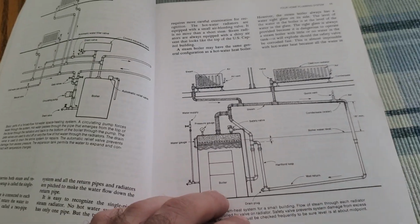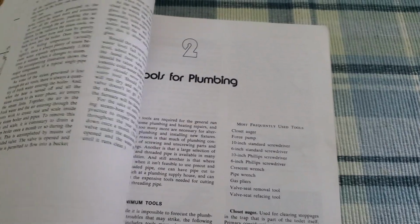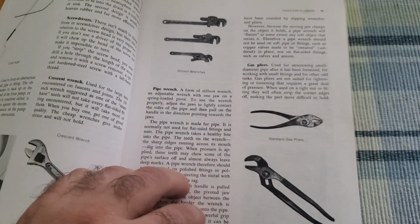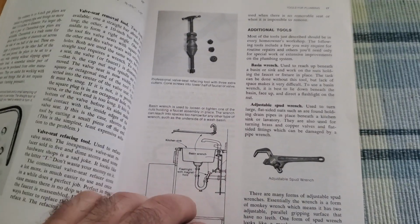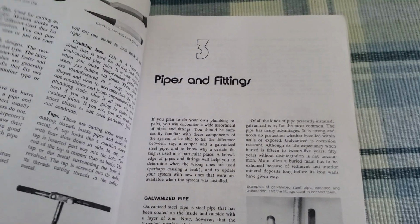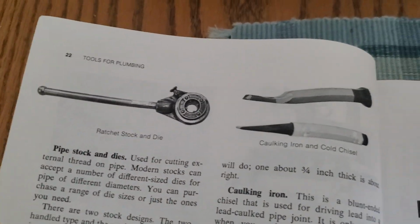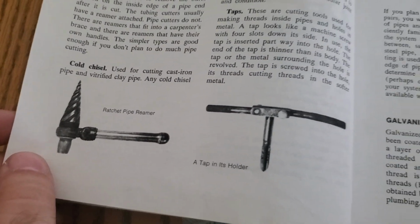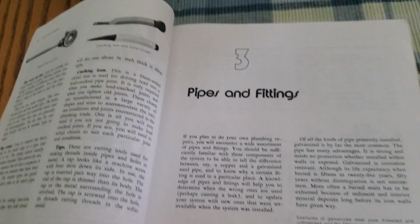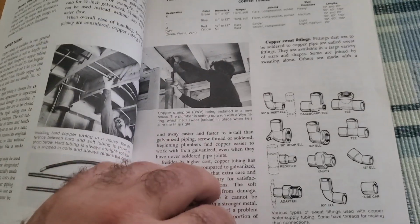It covers steam and hot water heat. Lots of cool pictures. A lot of this stuff is kind of basic, but it goes over tools. You've got your pipe threaders and caulking irons and a reamer. I've got most of those tools. So for pipe and fittings, there are different kinds of pipe. You've got galvanized and copper.